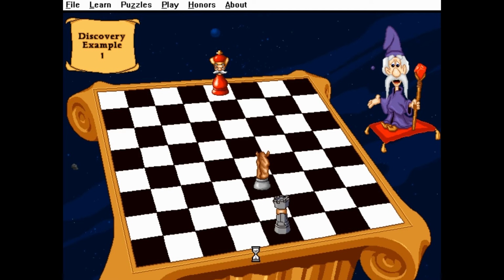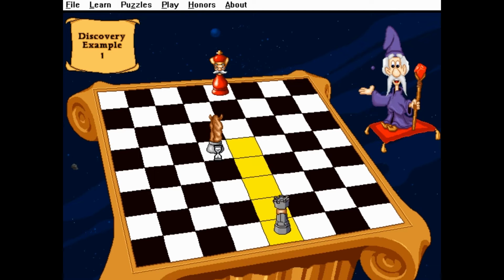A discovered attack is one in which the piece moved is not the attacker, but reveals one instead. In this scenario, if you move your knight, you will reveal an attack upon the red king, placing him in check. Good! You've left the way clear for the rook. And the Red King is now in check.